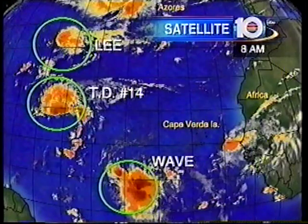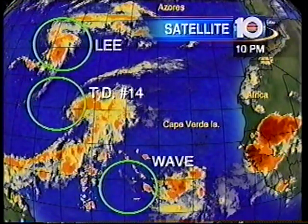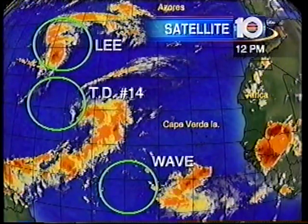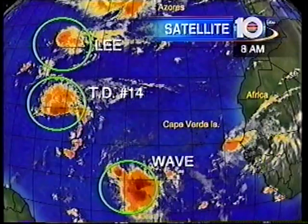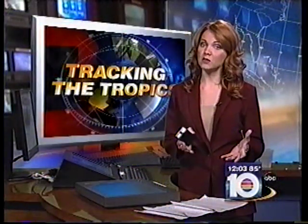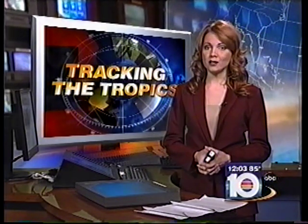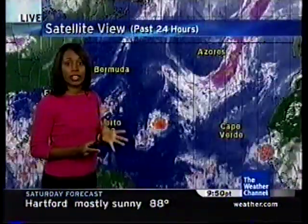Now, I wanted to go ahead and take you out to the eastern view of our satellite of the Atlantic. You can see Lee up in your upper left-hand corner. Then you see TD18, the new storm that has formed, and then you see a wave coming off Africa. At this point, it looks like Lee is losing its tropical characteristics. It looks like TD18 could develop into something more, and that wave scooting off Africa, that also has 5-mile-per-hour winds. It has an intensity. We've dealt with a huge blow from Katrina across the U.S. Things are really quieting down, but out into the Atlantic, still some activity taking place.